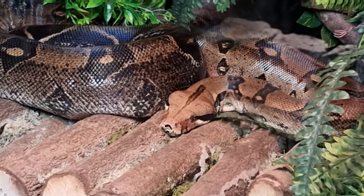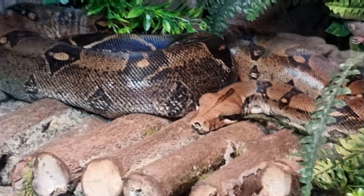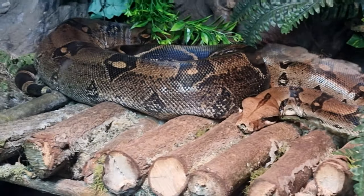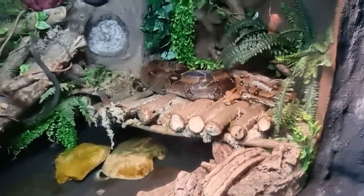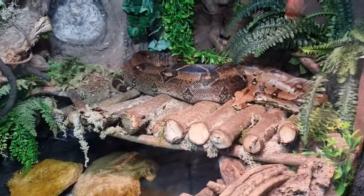This is one of the bigger constrictors they have here. As you can see, it's absolutely massive. But just chilling in the sun now. Beautiful little species of snake to keep, but they are quite big.